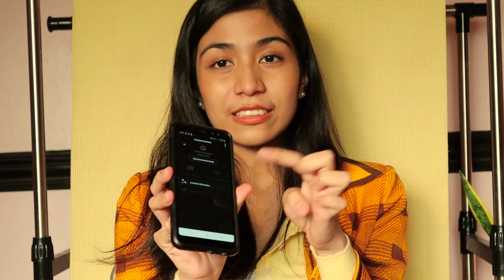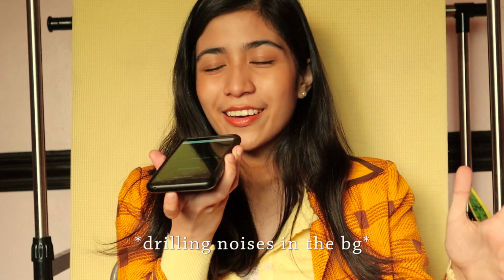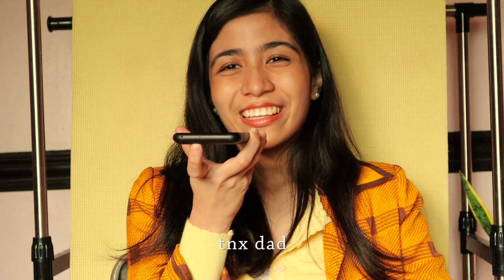So this is how it works. The camera is connected to my phone. Basically, I can just press the shutter button and then it will take a photo for me, and I can also view it here. So it's super helpful because I had a timer and everything, but right now I'm using it to record this audio.